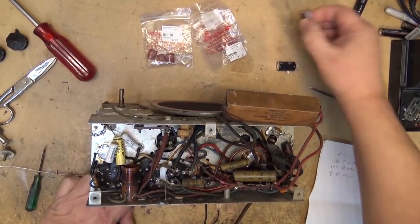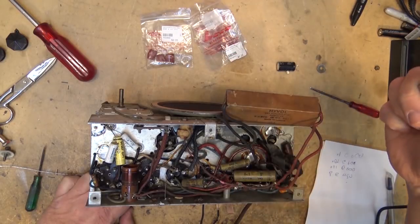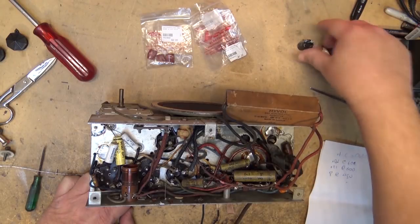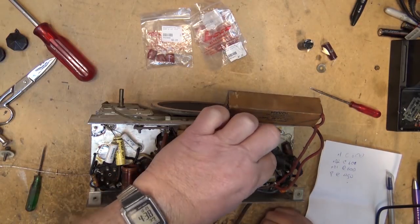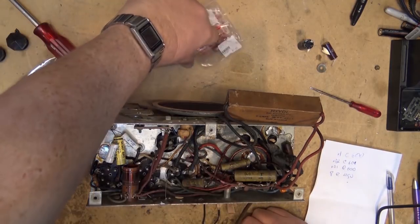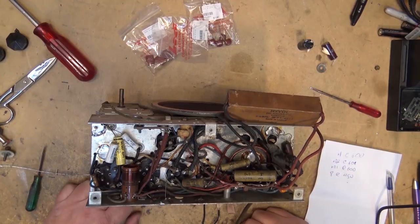Okay, I've got a couple of salvage electrolytics here. They're a little bit bigger, 450 volts, 33 microfarad, and they're both the same. That'll certainly be more than enough for the 8 microfarad that they're replacing. And I've got the other values of caps here, these film capacitors. So let's get replacing.